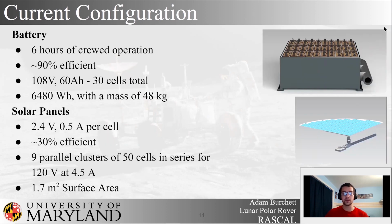The power suite for Explorer includes a battery that will support 6 hours of crewed operation with 90% efficiency. It will operate at 108 volts and will provide 60 amp hours for operation. The battery will have 30 cells in series and will provide 6.5 kilowatt hours of energy and will have a mass of 48 kilograms. Explorer will have 2 solar panel support arms, each carrying a quarter circle panel with a surface area of 1.7 meters squared and an efficiency of 30%.